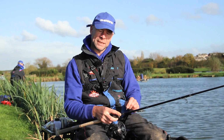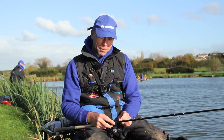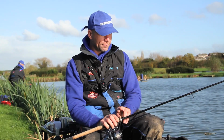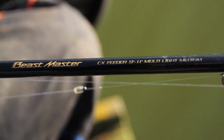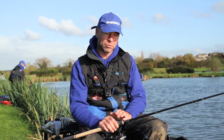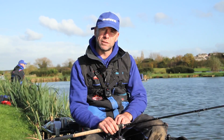Right, let's talk about my tackle. What I'm going to be using today to hopefully beat Rob. Let's talk about the rod and the reel first of all. I'm using a 9-foot Beastmaster CX feeder rod. It's a 911 rod, but obviously I'm only chucking it 16 metres out, so I'm using it in a 9-foot version. The softest ½ an ounce quiver tip with it as well.